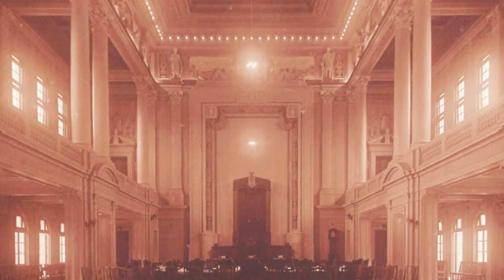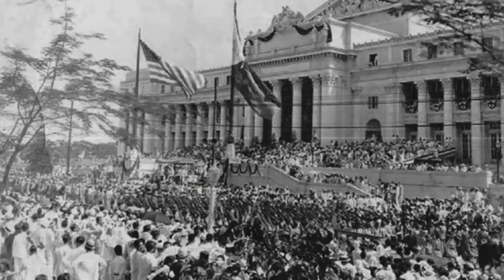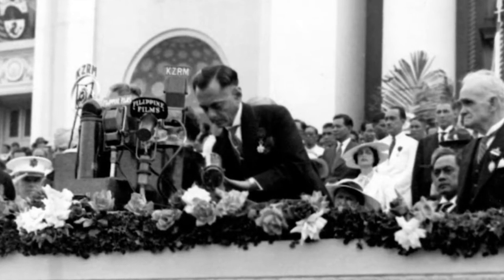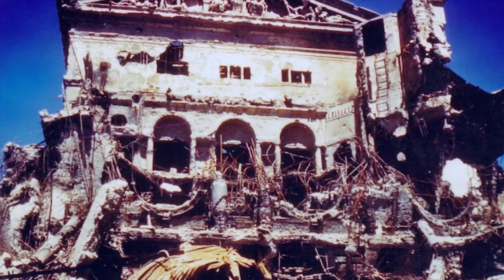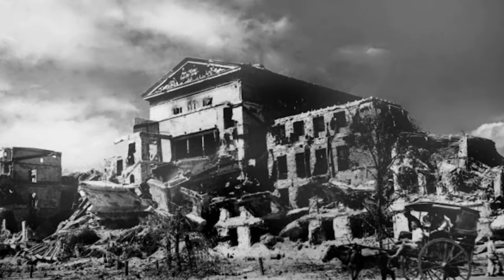It has witnessed various historical milestones of the country, such as the Constitutional Convention in 1934 and inauguration of Manuel Luis Quezon as President of the Commonwealth Government in 1935. During Second World War, the building was heavily damaged when American forces bombarded the buildings with artillery fire. The building was rebuilt in 1949, maintaining the original footprint, but with less ornate facade articulation.